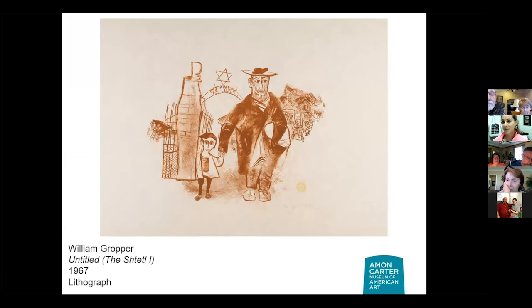And does anyone know Yiddish? Does anyone know what Shtetl translates to? Town. Say that again? Fountain? Town. Oh, town. Yes, town. And Star of David. Yes, that's our star. This is our religious star in this particular one, the Star of David. And there seems to be some writing. This is in Hebrew and the title is in Yiddish.